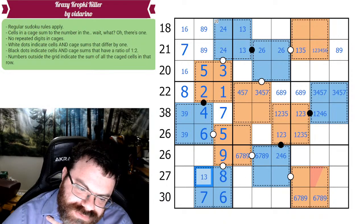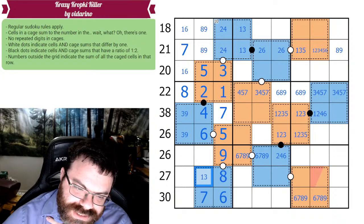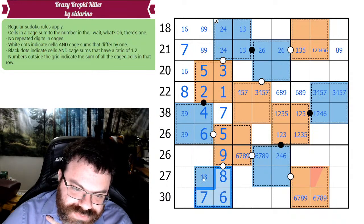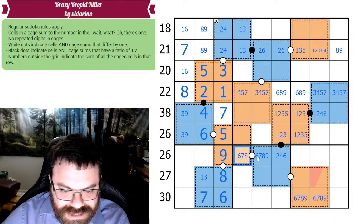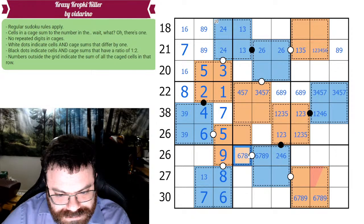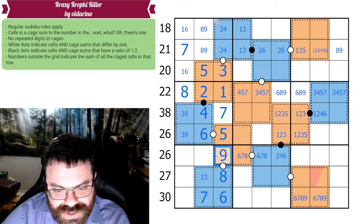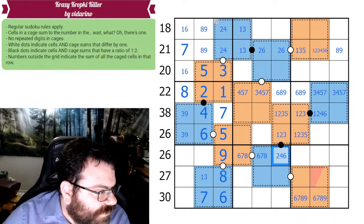8, 7, 6 is 21. So this has to be 1, 3, 5, 7, 9, but we can clean that up. It can't be 5 or 7 or 9. So we're adding to either 22 or 24. So this is 22. We could be 23, 24, or we could be 23, 20. Yeah, there could be either of those. It's not a 9. That's not a 9. Oh, we know this is 9 now. Someone listed it out. Mark listed it out earlier. So it can't be a 6.